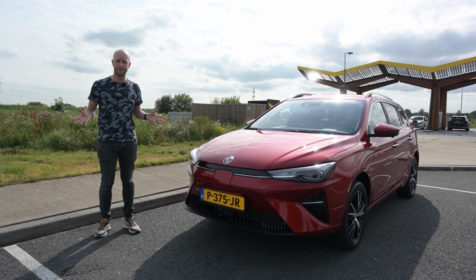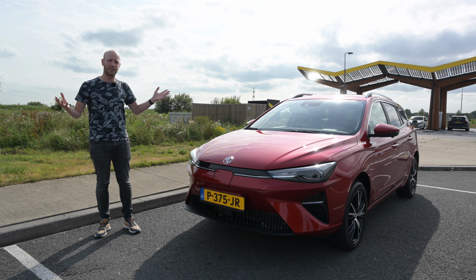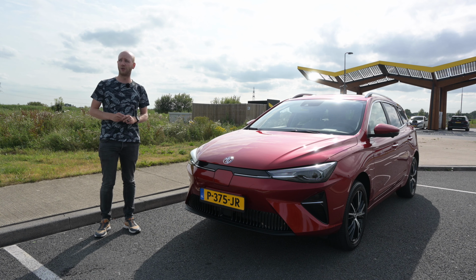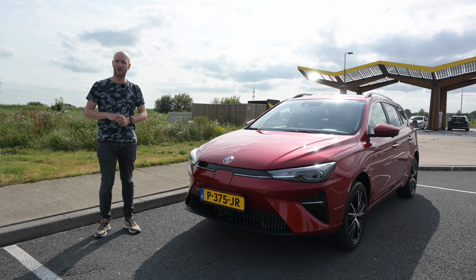But we will see. The car is charged to 90% and, well, you can see the conditions. There is sun, it is around 20 degrees right now, so the air conditioning doesn't have to work that hard. The wind, well, it is okay, there is no strong wind or anything, so again, the car is charged to 90%, so let's go.